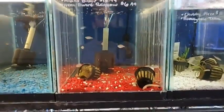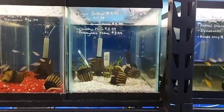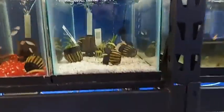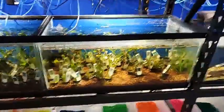We got some neon dwarf rainbows and a little bisher. Got some rummy nose tetras, and I think there's a chubby pleco or two left in there. I have a decent amount of plants in stock right now as well.